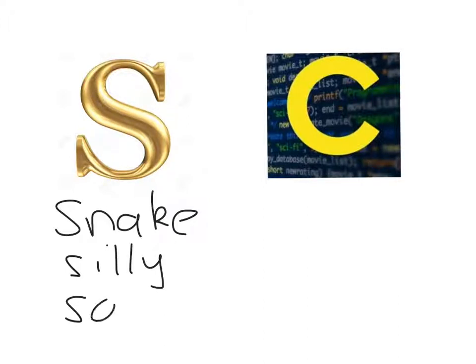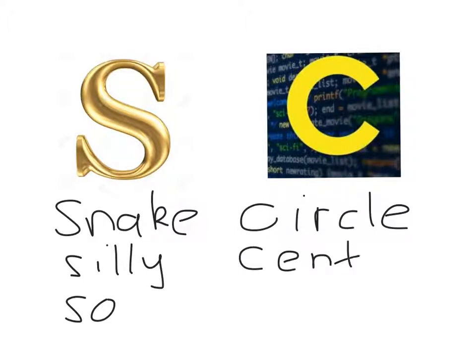and so. Sometimes the letter C can also make a S sound, like in the words circle, centre, and centipede.